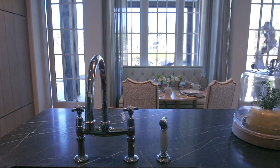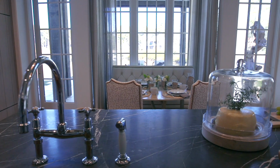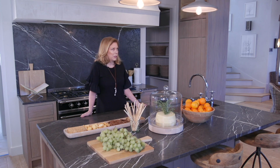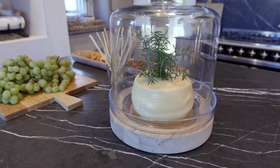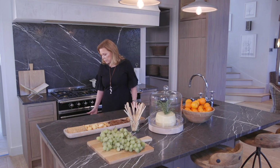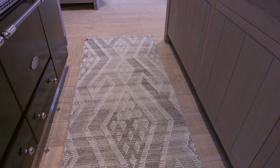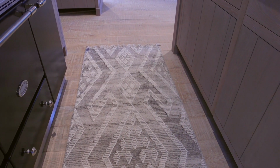I love the feeling of this kitchen. It's so warm, and I just love the raised fireplace. I love the plaster hood. It's fantastic. Love the dark counters. A Dash and Albert runner for your kitchen is always a good idea. This is the Healy runner, and I think the colors perfectly complement everything, and it's super low maintenance.